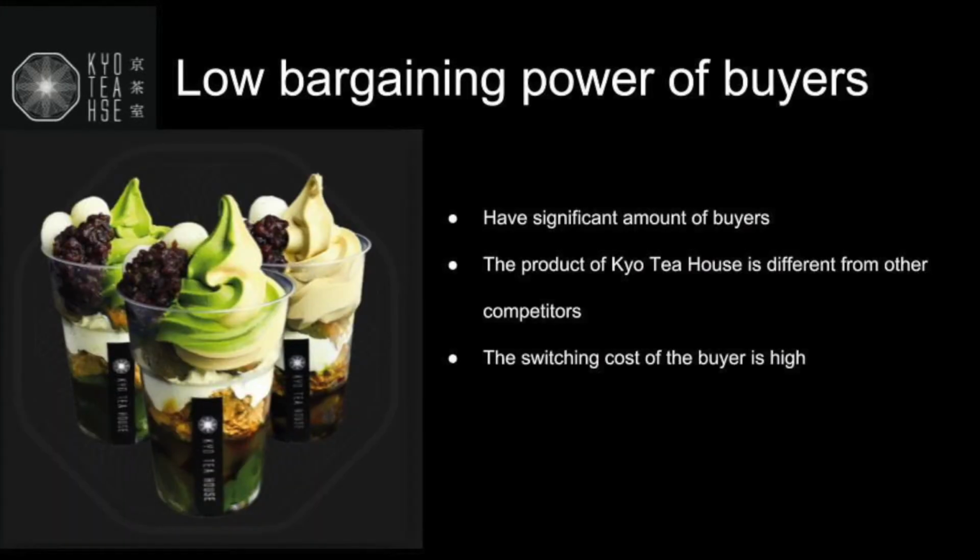The bargaining power of the buyers refers to the market's output. This power of consumers in the industry can influence the competitive environment for the sellers and the ability of sellers to improve profitability. In Keio Tea House's case, the bargaining power of buyers is low, as there are a significant amount of buyers, and the product of Keio Tea House is different from other competitors. Customers are unable to get similar products or services from others, and the switching costs of the buyer are high. Customers can easily compare the price and the quality online, getting information about a wide variety of products.